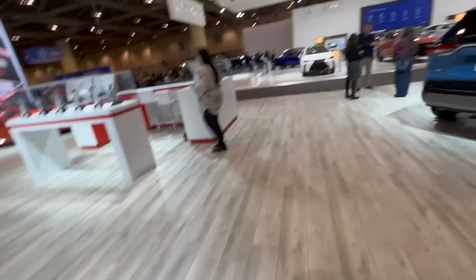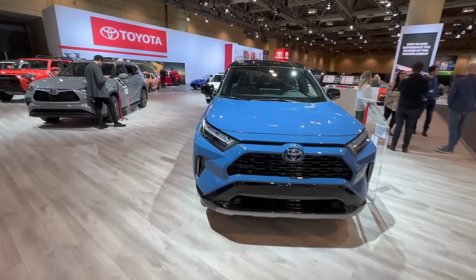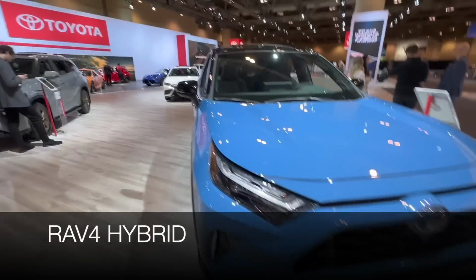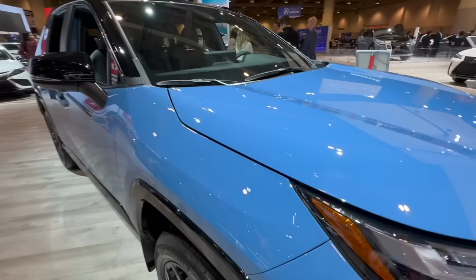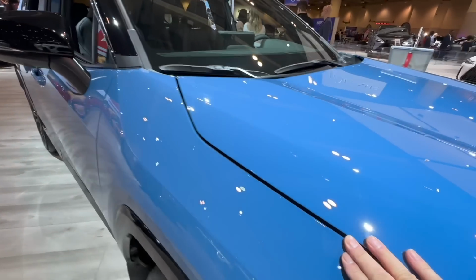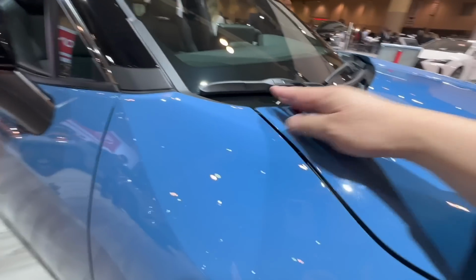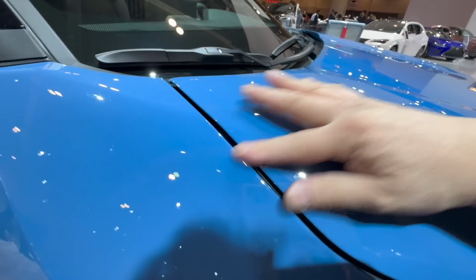Now let's move on to, there's too many people here, so I'm going to move on to maybe the RAV4 here and take a quick look at the Canadian built one. So here's a RAV4. This is the hybrid, and this one is built in Canada. It's always been pretty well built, and you know what? You can tell that the gap is very consistent, about 3.5 millimeter, and no issue with alignment here.